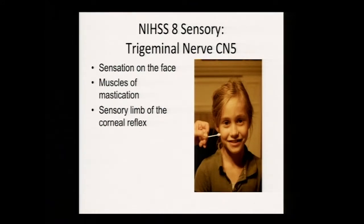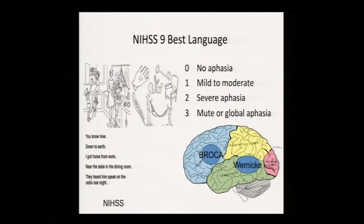Now, the trigeminal nerve has to do not only with sensory here. If I checked Susan's sensory ability to identify touch in her face, that is the trigeminal nerve. But in addition, it also has to do with chewing, mastication. So again, we have another cranial nerve that has to do with chewing that can affect our ability to swallow. If we cannot chew up our food well, then we're more likely to aspirate. Sensory limb or the corneal reflex, also our patients with a stroke, we have to protect their eye. And if the trigeminal nerve is damaged, then they may not close their eye well and then get a corneal abrasion.